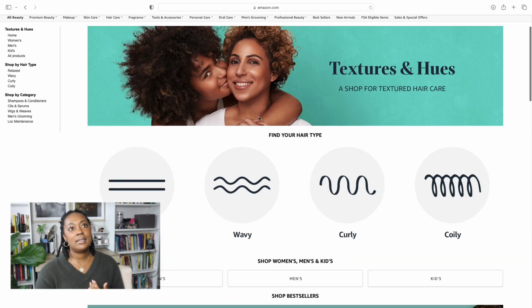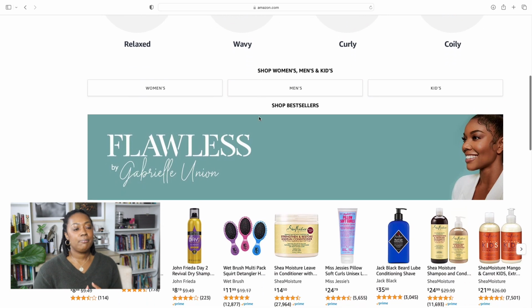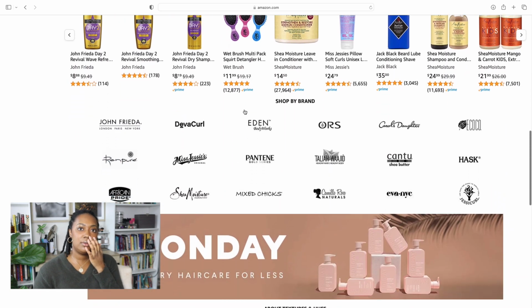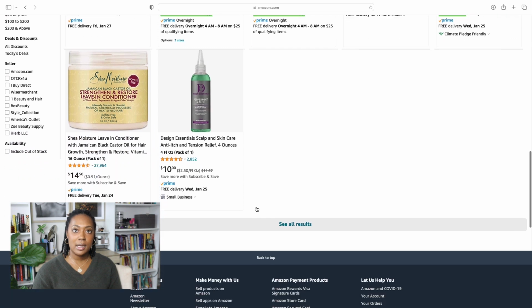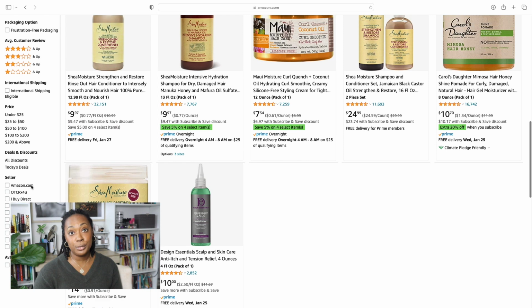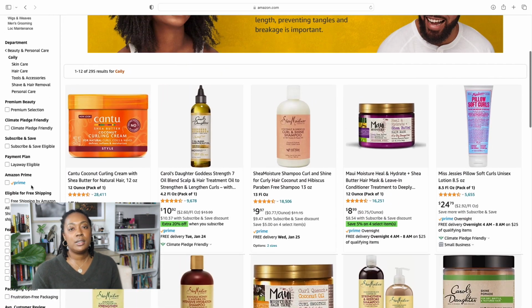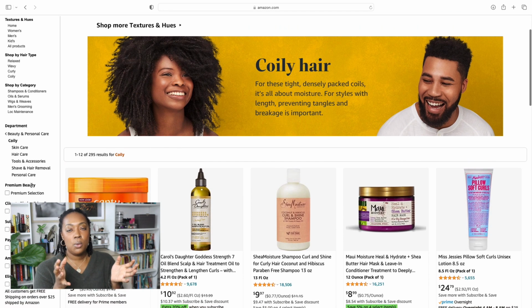So Amazon has a textures and hues collection on the website. I generally have to type in textures and hues to find it, but it's easy to find once it's there. And what they share is either influencer curated stuff or just popular products in the natural hair community. People buy these things often with the demographics of someone with natural hair. And Amazon has culled it into one spot. However, there isn't a way, as far as I can see, to see the black owned products. Which to me, that matters.